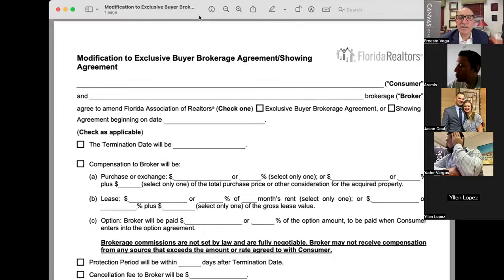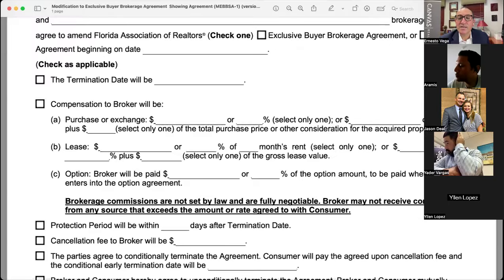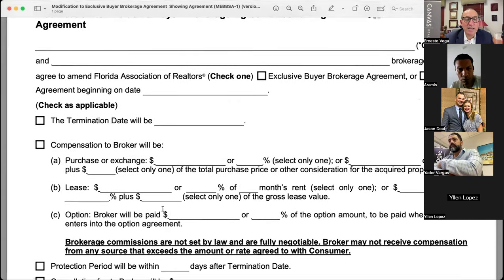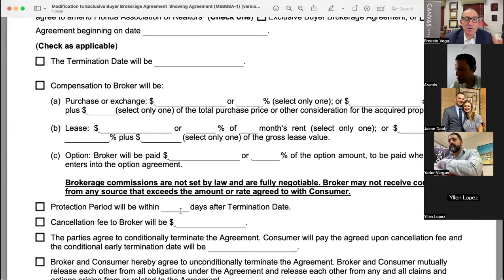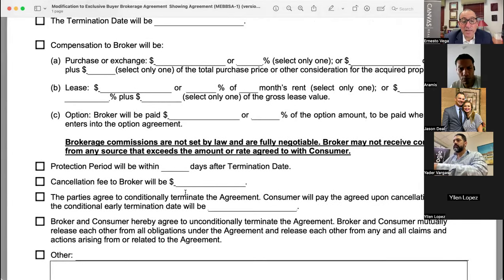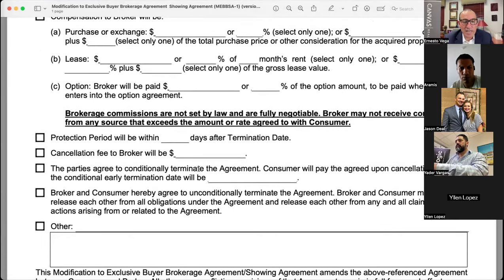Let me go to my last documentation. And here we go. This little piece of paper that you are looking at is what I call the hat trick. This is what makes everything better. If you meet a buyer and the compensation changes, you can change it right here. If you want to extend the protection period, you can change it here. If you want to charge a cancellation fee, it goes here. If you're terminating this agreement, which means you are canceling the agreement with this buyer and they're going on their merry way, it goes here.